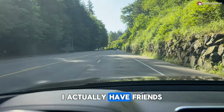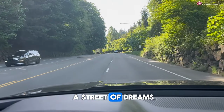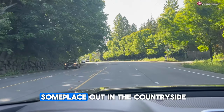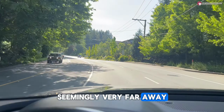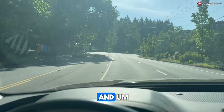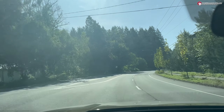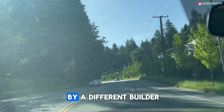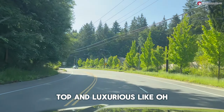I actually have friends that live out here in the area where they had done a Street of Dreams. So back when I was a kid, the builders would go someplace out in the countryside, seemingly very far away from where I lived. And my parents would always drag me to these things. And the idea was that they would develop 5 or 10 luxury homes, each one being built by a different builder, and they were really top end, luxurious.